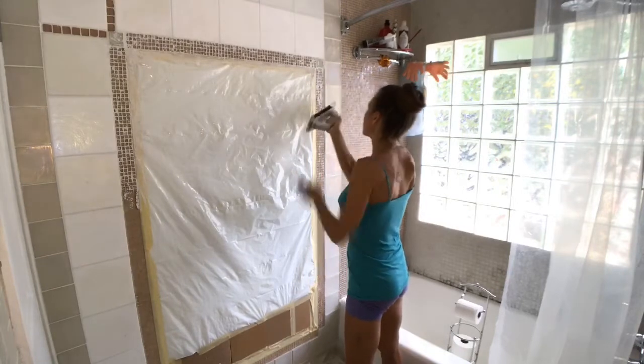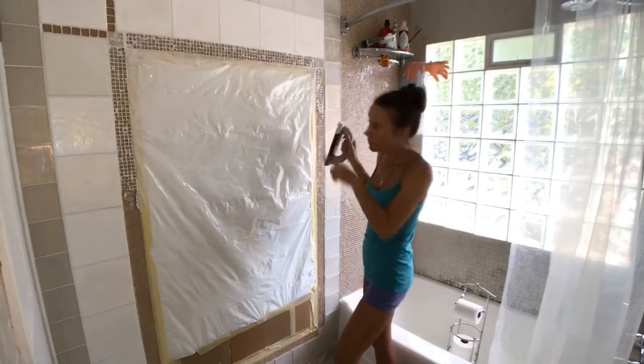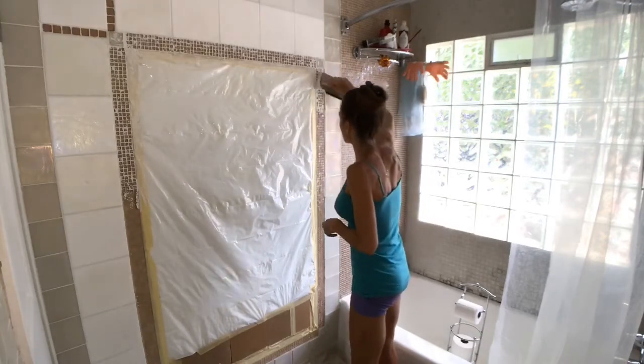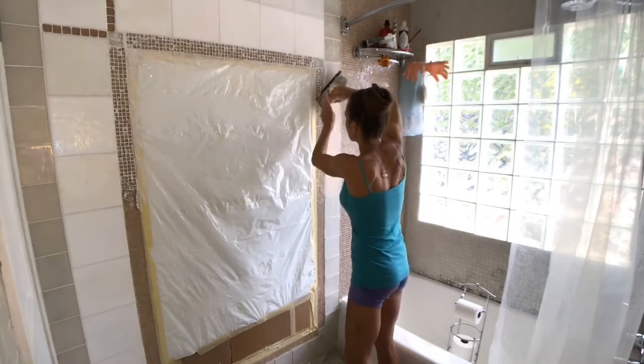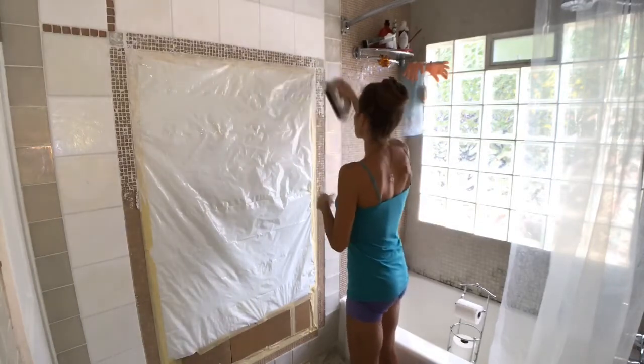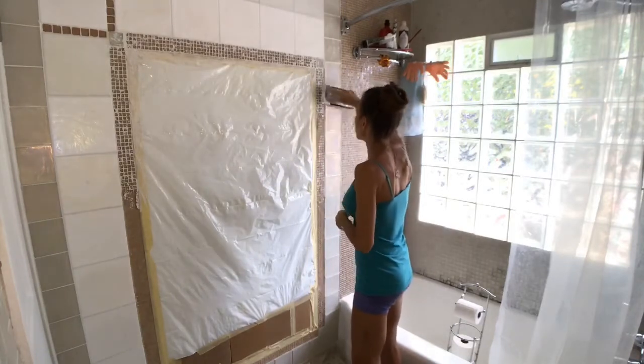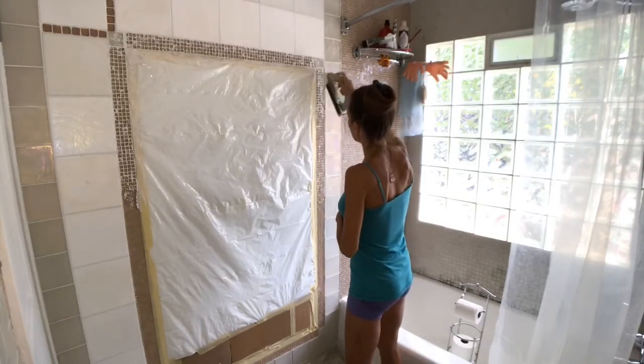I actually don't mind once I get into this. It's a lot easier if you have bigger tiles. When you're doing the itty bitty ones though, this is much more tedious. I've definitely learned that, because doing the white and all that, it's like, no problem. But these little itty bitty ones, they need a lot more attention to detail.